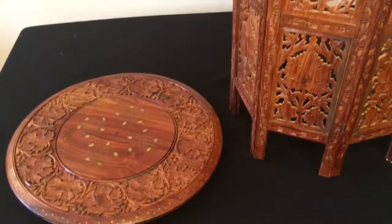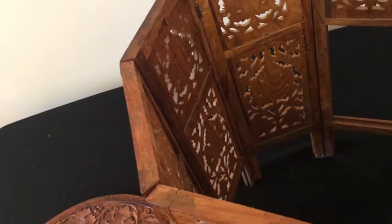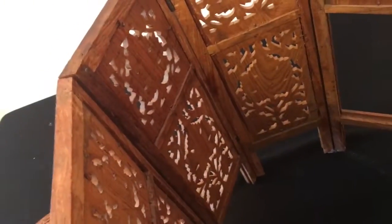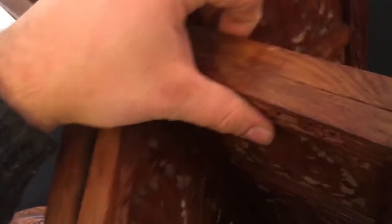Here is the piece with the top removed, and as you can see, it comes off real easy. And there's actually a catch on the table itself, which holds it in position. Not really designed to hold it in a storm, but just basically hold it in position if you had any issues. But you can see the primitive construction work on the inside here, and again, quite rare and quite unique.